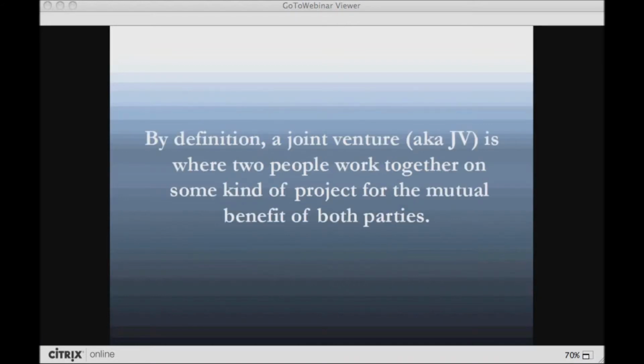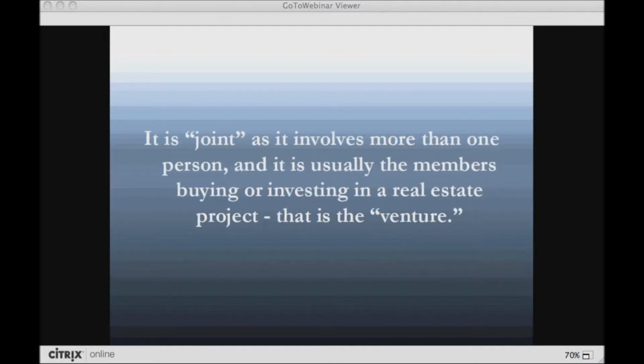By definition, a joint venture, also known as a JV in the industry, is where two people work together on a real estate project for the mutual benefit of both parties. Each party contributes something to the deal, and then they both benefit from the results when there are positive results. It is joint as it involves more than one person, and it's usually the members buying or investing in a real estate project, and that is the venture that they both undertake.